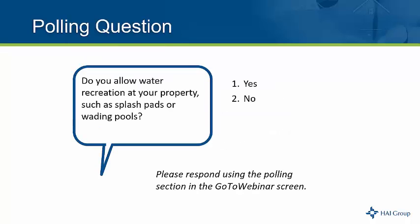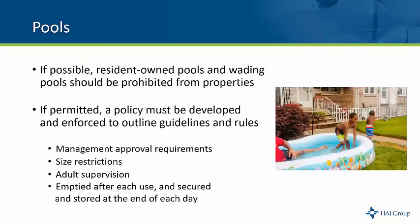Before we move on to the next exposure, we have another polling question on the screen here. So please take a few minutes to answer this question. Do you allow water recreation at your property, such as splash pads or kiddie pools? Okay, thank you very much for your results.